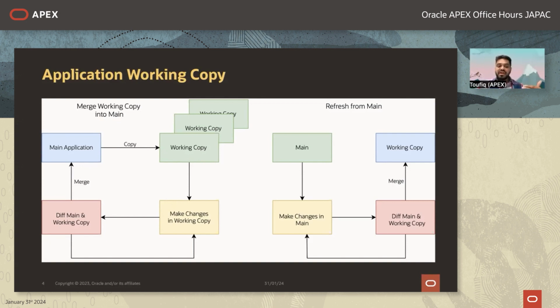And once they are done with their changes, once they are ready to merge their changes into the main application, they can initiate the merge process. So the merge process, what happens? The first step is you can visually see the differences between the main application and the working copy, right?